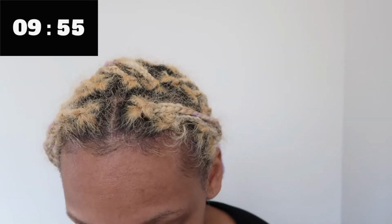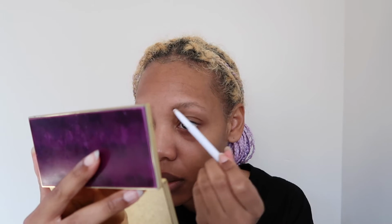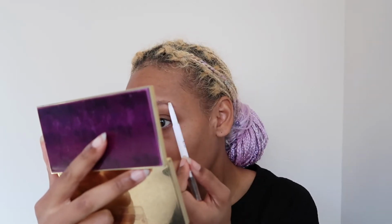First thing I'm gonna do is do my eyebrows because it's 2021 and if you're not focusing on your eyebrows, like, I don't know where you've been. Remember when we all used to pluck the out of our eyebrows? I kind of miss it.